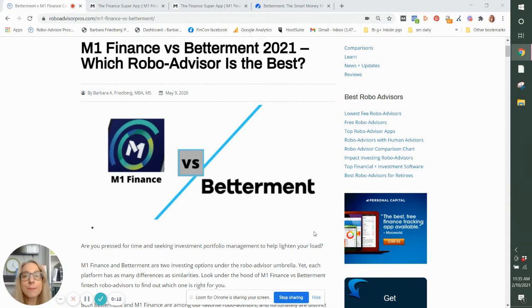Today, we're going to do a deep dive into M1 Finance versus Betterment, two investment platforms that promise to manage your money for you. Now, this review is kind of easy because although both fall under the category of robo-advisors, which are digital investment advisors, they're actually quite different. Today, we'll talk about their features, compare them side by side, drill down into who M1 Finance is best for, who Betterment is best for, take a quick spin around each of their platforms, and then wrap it up with your choice. So let's get started.